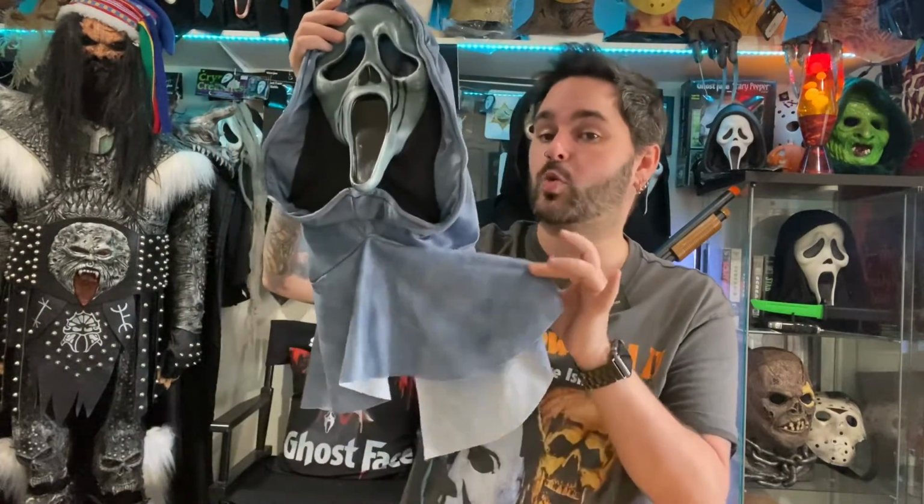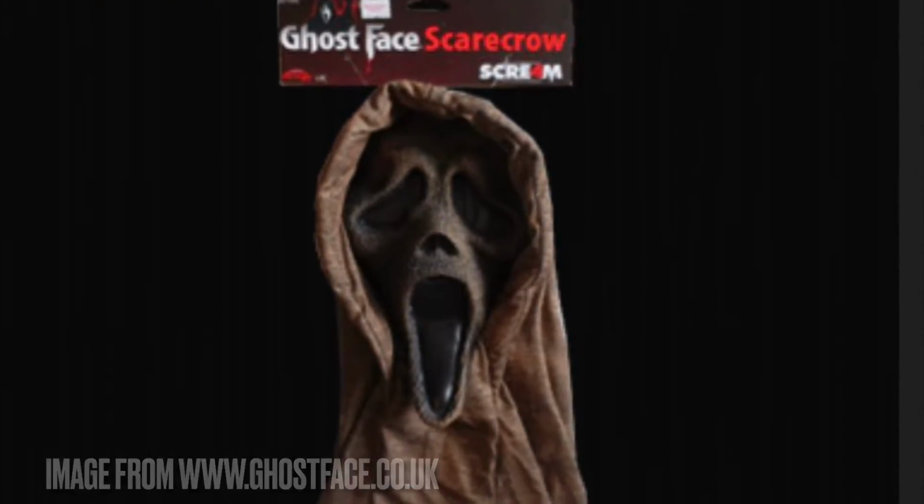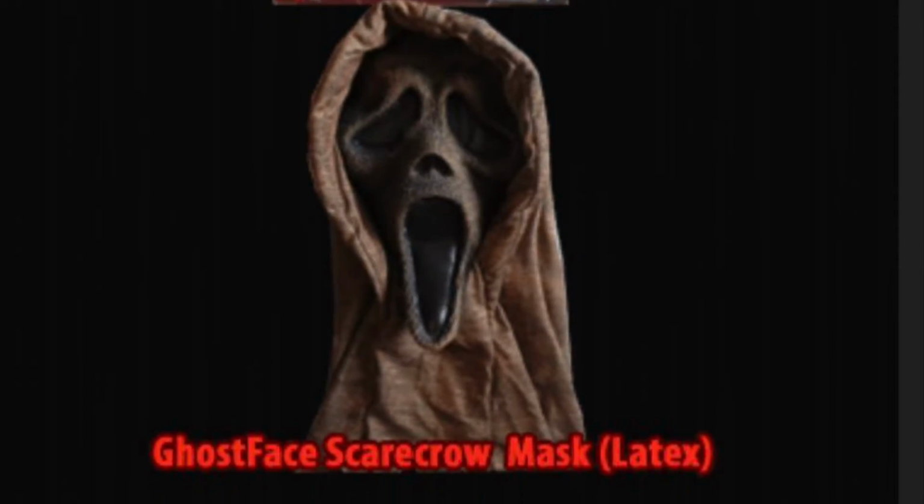But this is actually not the first time that we've seen a printed shroud Ghostface mask. There was actually a printed burlap shroud for the Scarecrow masks, or at least some of them, for the Scream 4 lineup, which is very interesting. And that was quite a unique thing. I've never seen one in person, but I'd love to add one to my collection eventually.